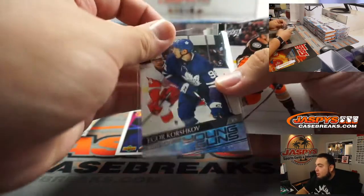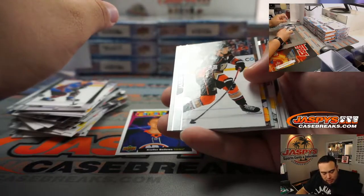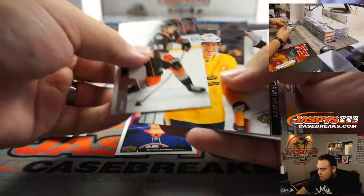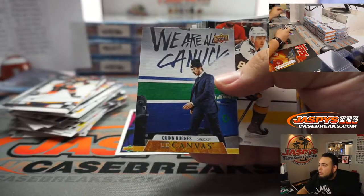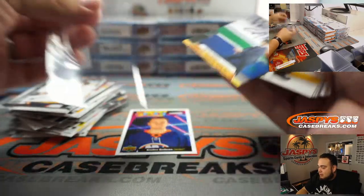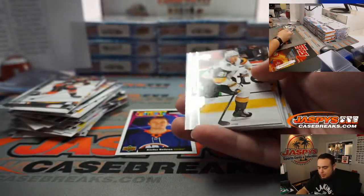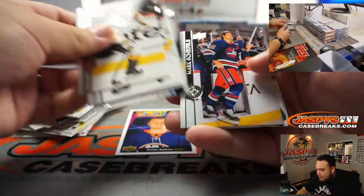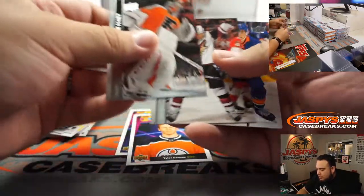Another Igor, but Leafs. Igor. Kucherov. Ooh, this is a cool one. Look at that, Quinn Hughes. We are all Canucks. It's very nice. Tyler Benson, Portrait Rookies.